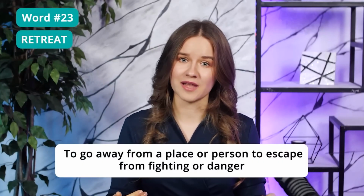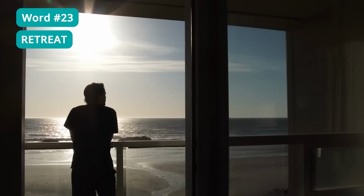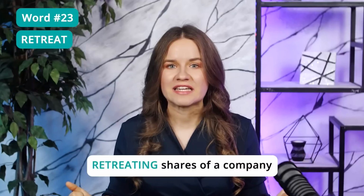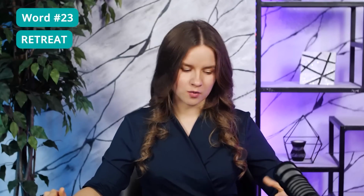23. Retreat. To go away from a place or person, to escape from fighting or danger. The TOEFL likes to use this word in a variety of contexts. You can find information about lizards retreating into the shade, or retreating shares of a company. We can even find it in the integrated speaking questions. For example, question 3 may be about a psychological term in which the speaker understands that their proposals were clearly unreasonable and is forced to retreat. So expect to see this word in many contexts.